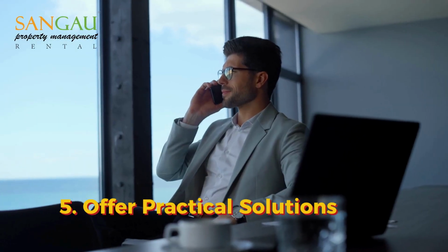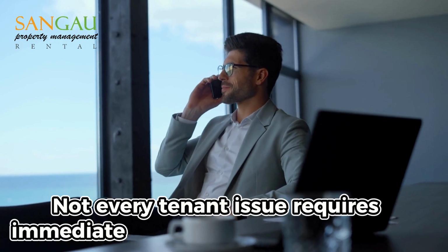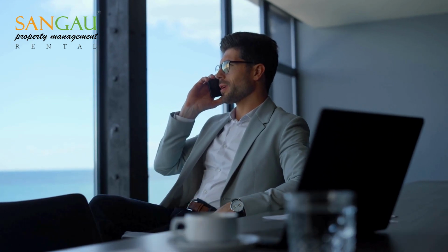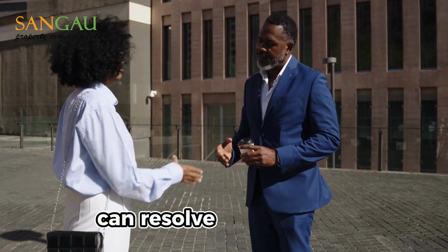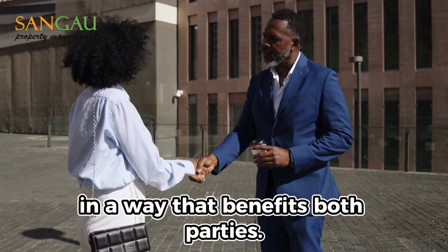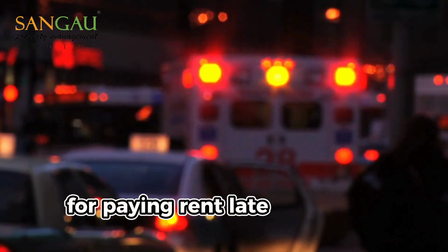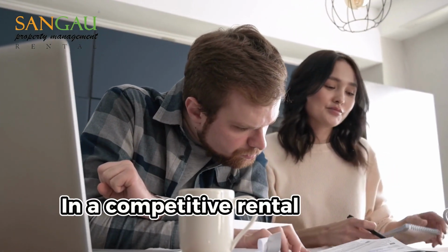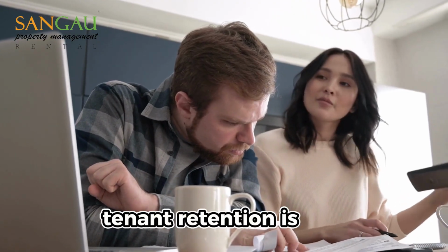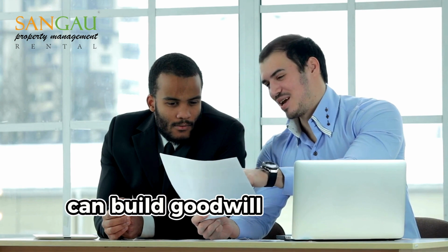5. Offer practical solutions and compromises. Not every tenant issue requires immediate enforcement or legal action. Sometimes, offering a practical solution or compromise can resolve the problem in a way that benefits both parties. For instance, if a tenant has a legitimate reason for paying rent late, such as a medical emergency or temporary financial hardship, consider setting up a payment plan. In a competitive rental market like Bangalore, tenant retention is key, and offering flexibility in difficult times can build goodwill and foster loyalty.